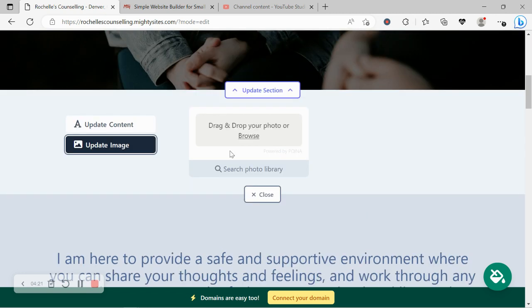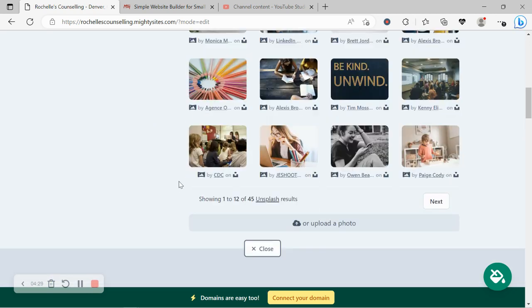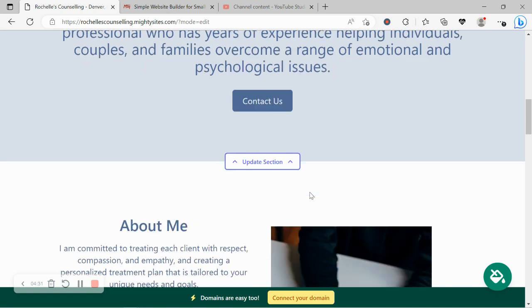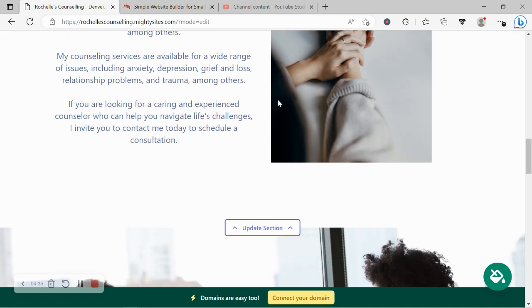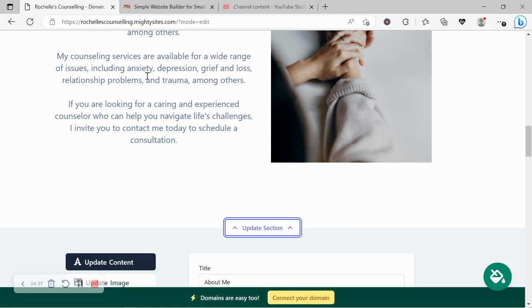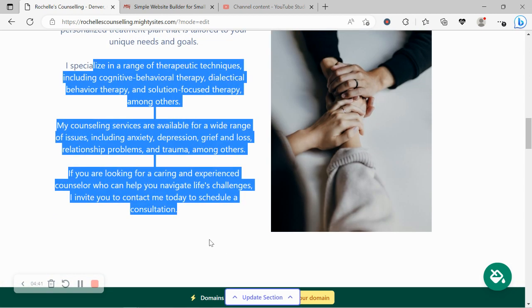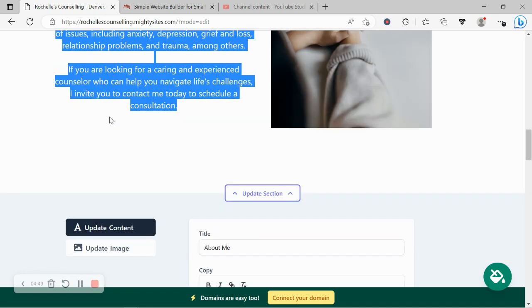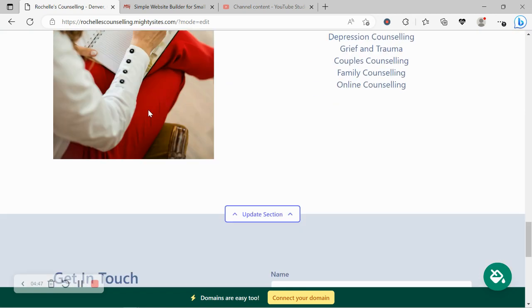Let's update the image. If you need to update the image with one of your own, click on browse your device. Otherwise, search through the photo library, hundreds of images to choose from, all completely free to use. The About Me section is where you could upload a picture of yourself and change the content for all your qualifications and your background in counseling. Click on update section and work your magic underneath there.